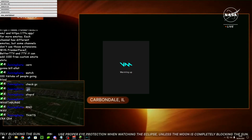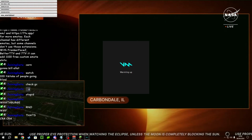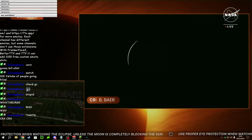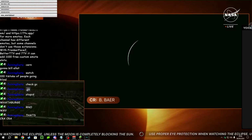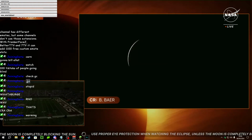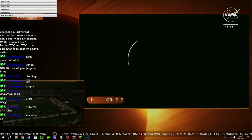What an amazing moment here at Saluki Stadium with Bob Bear and 10,000 fans, all loving every moment of it. Bob, some final words. I think we just had an eagle fly over. Incredible.